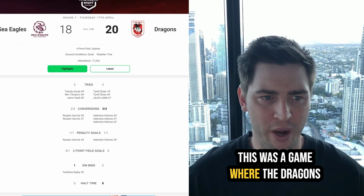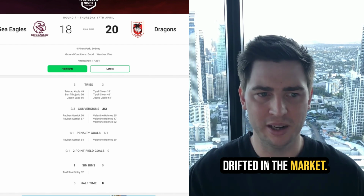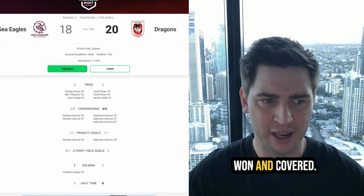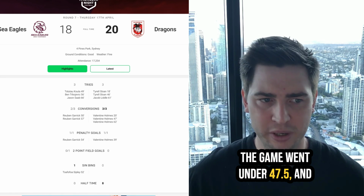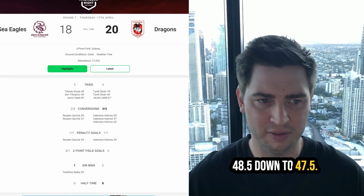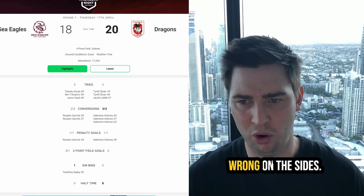This was a game where the Dragons drifted in the market. They are $2.35 out to $2.45, but obviously won and covered. The game went under 47.5, and during the week moved down from 48.5 down to 47.5. The market got the total right, but was wrong on the sides.